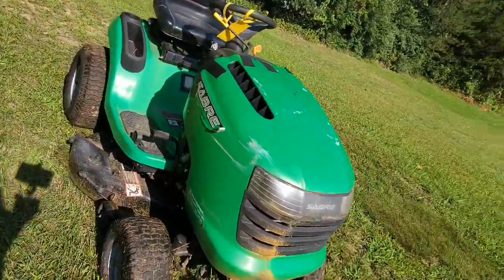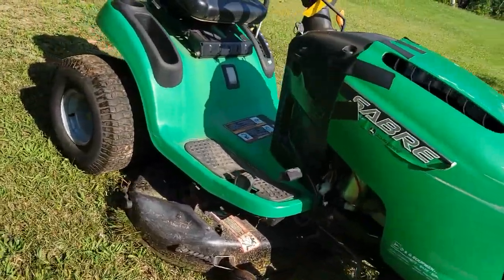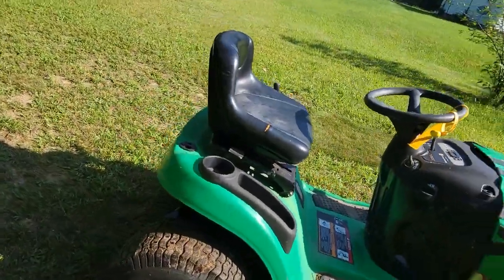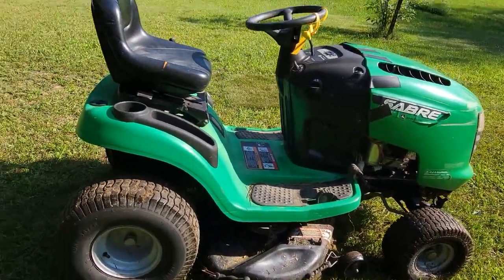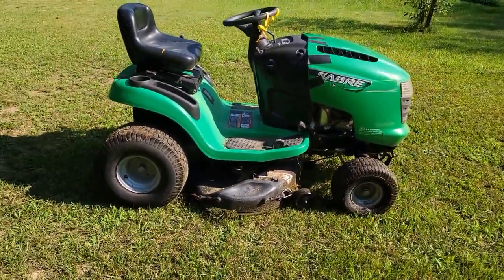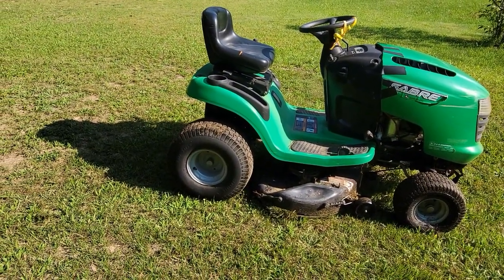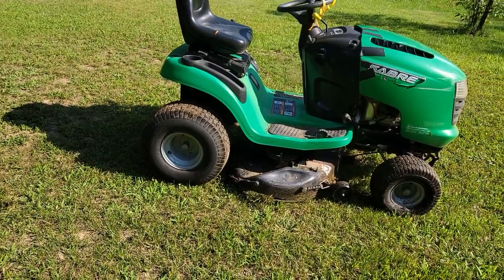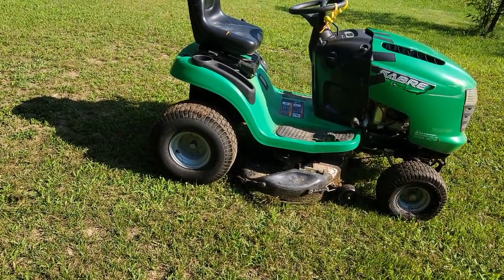Look at all the rust all over the front from the muffler. Front tires are still up as of now. I'm sure they're not going to be for long. All in all, the tranny seemed tight. It had reverse. Seemed like a fairly solid tractor. We got to figure out if the lifter tick's going to get better. Oil change might help that. Some nice good straight 30.